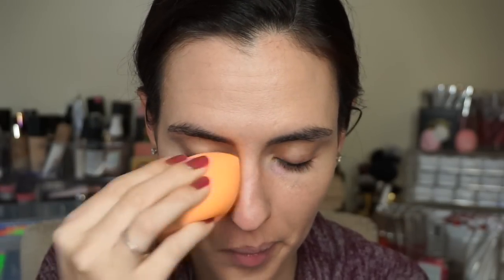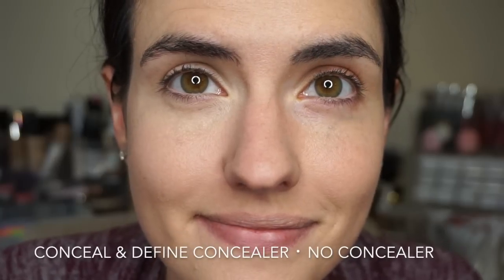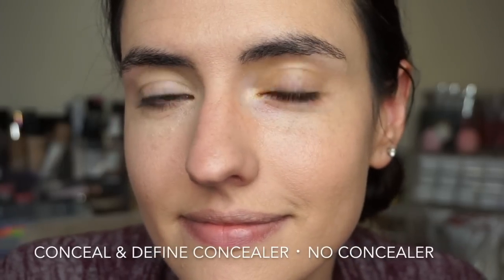Then I just blended that out with a damp Real Techniques sponge. It didn't have as much coverage as I was expecting it to, because in my mind I was expecting a Shape Tape kind of coverage. So I decided to see how it layers on itself. I added just a couple more dots to that under eye area and blended it out, again using my damp sponge. I was really happy with how this layered.